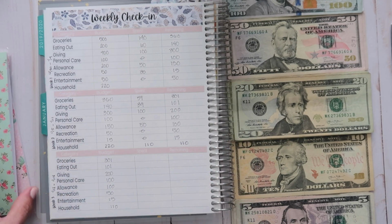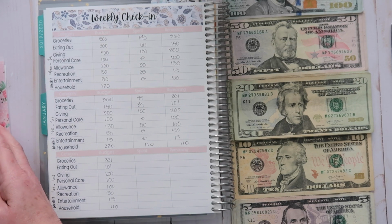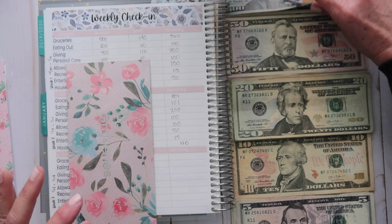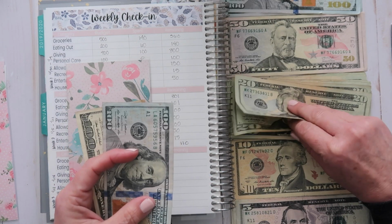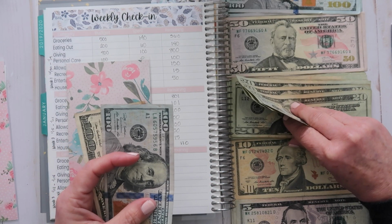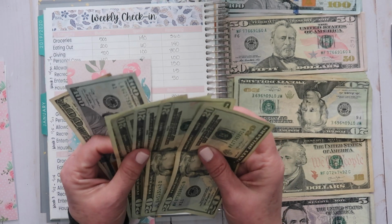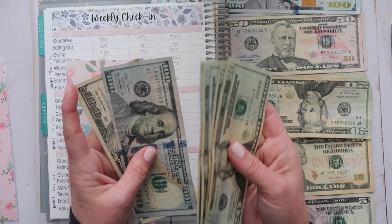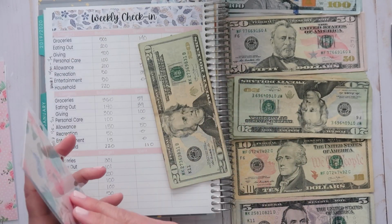So for groceries, I'm putting in $300. And I'm doing two $100 bills and then 120s. And that's so if I need to send my daughter to the grocery store to grab something, I'm not having to give her a $100 bill. I can just give it to her this way.